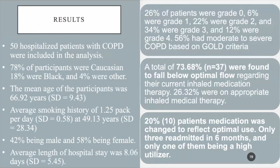So let's look at the results a little bit. We had 50 hospitalized patients with COPD, and they were all included in the analysis. 78% of participants were Caucasian, 18% were Black, and 4% other. The mean age, rounded up for our averages, was 66.9 years old, standard deviation 9.43. Average smoking history was 1.25 packs per day with a standard deviation of 0.58, and 49 years with a standard deviation of 28.34. There were some pretty big swings, as we said.